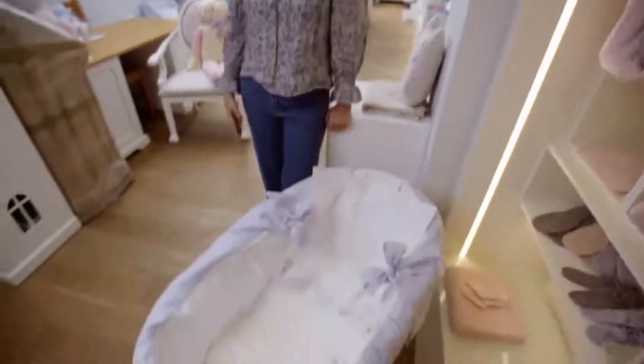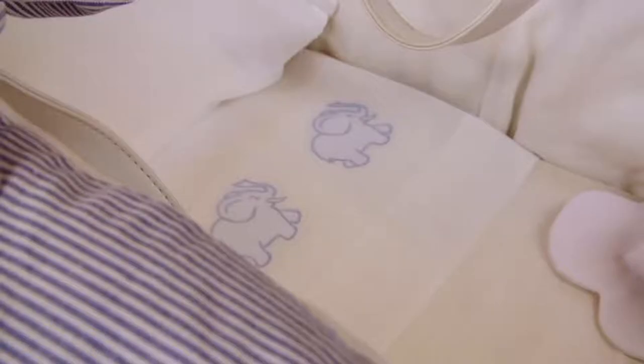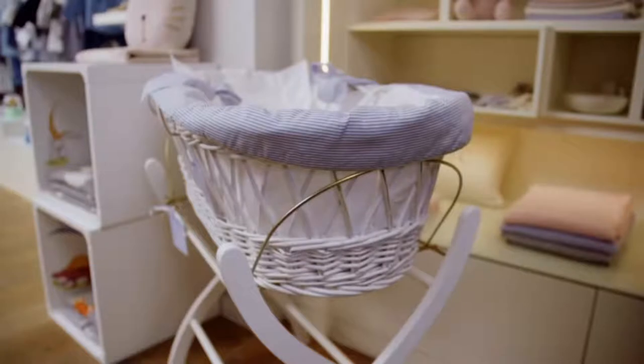This is Mother's Basket. This is a very cosy little place, so it puts a baby at ease when the baby sleeps there. And it was one like this that Kate snapped up two months before the arrival of Prince George.